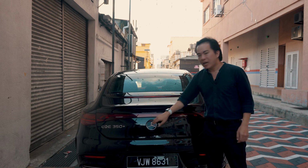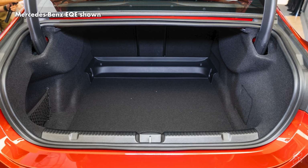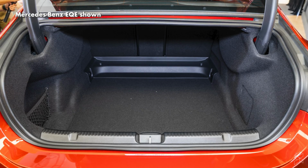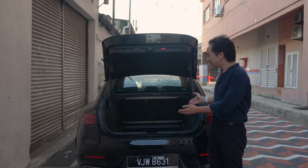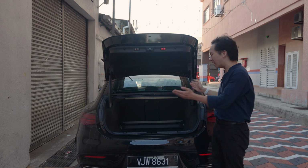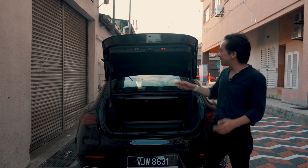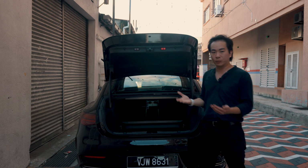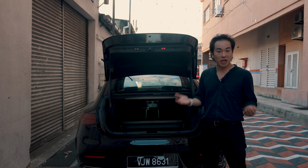Open the boot, and you'll find 460 litres of luggage space back here. Now that doesn't seem like a lot, especially when cars like the E-Class and the BMW 5 Series have more than 500 litres. Still, it is of a nice square shape, and there's still plenty of room for you to store all your luggage and any sort of items that you want back here. You can also fold down the rear seats using these two buttons on the boot lid, and there is a little bit of space underneath the boot floor for you to store your charging cables.